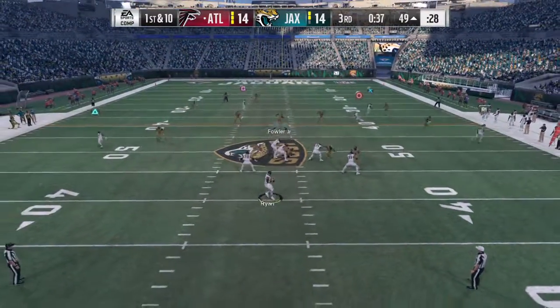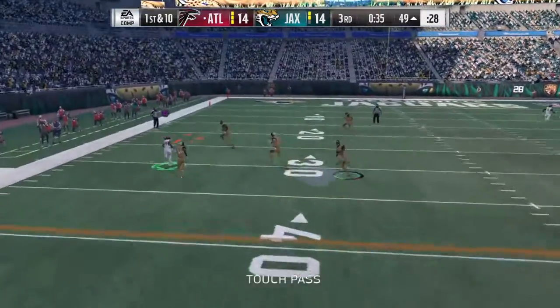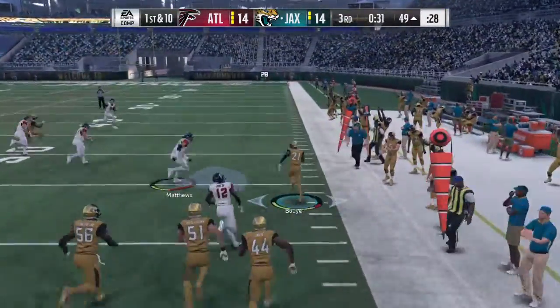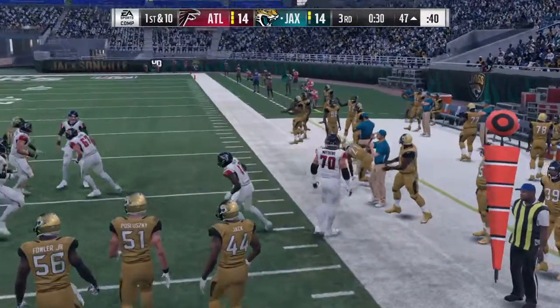Now Ryan on first down. Into heavy traffic, and it's intercepted. Picked off at the 25.